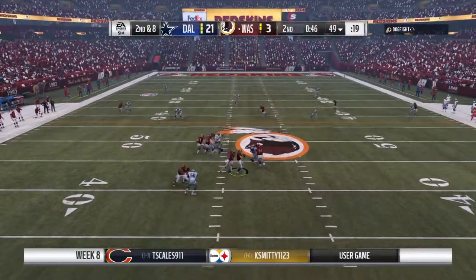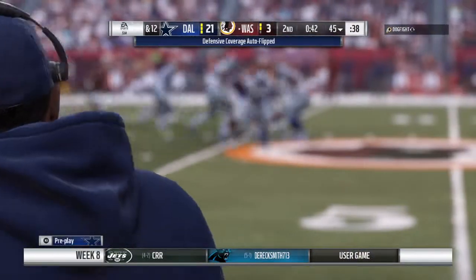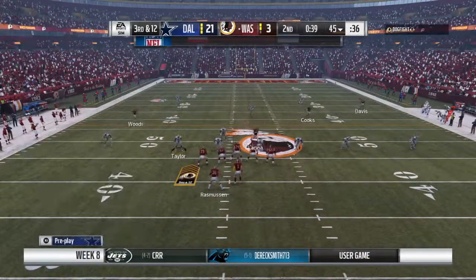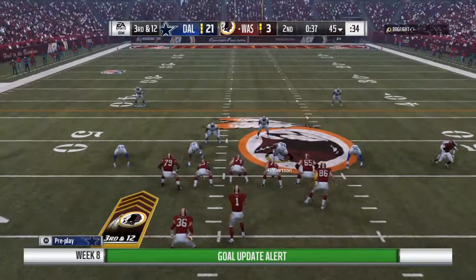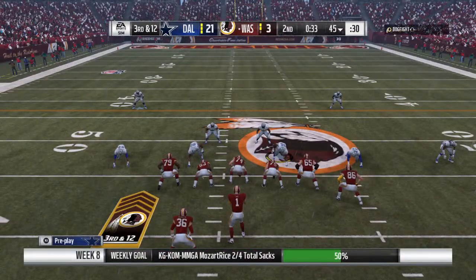Looking to throw on 2nd down. Sims. And he will go down. A Cowboys sack. Now you've got to hustle your guys to the line and get them set. 3 scores down, not even at halftime yet. They are not getting much generated offensively. They've got to figure it out.